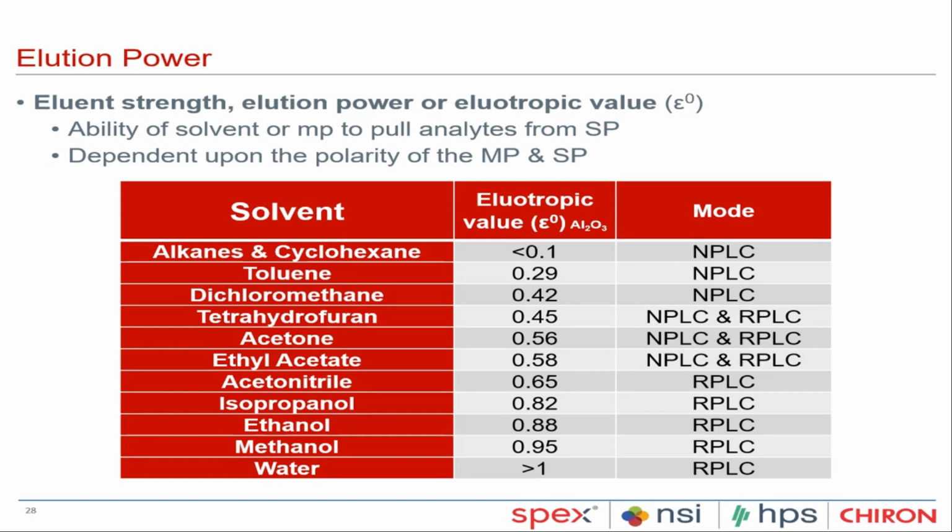As you climb more, then you see more of your reversed phase HPLC solvents and mobile phases, your ethyl acetates, your acetonitrile, your isopropanol, and so on. Of course, water is the highest at over 1. Now, if you look at some of the ones that surround the dichloromethane, the tetrahydrofuran and the toluene and the ethyl acetate and the acetone, when it comes to the strength, the elution power, they are falling in the same range. And the ethyl acetate and the acetone were part of the choices in the previous slide where we saw chromatographically the groupings that were similar to the dichloromethane.